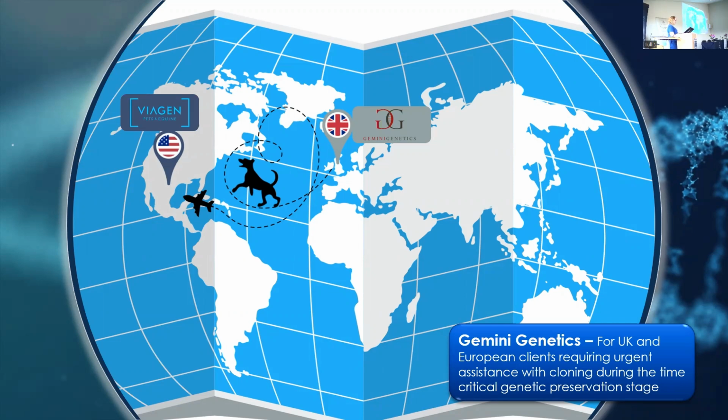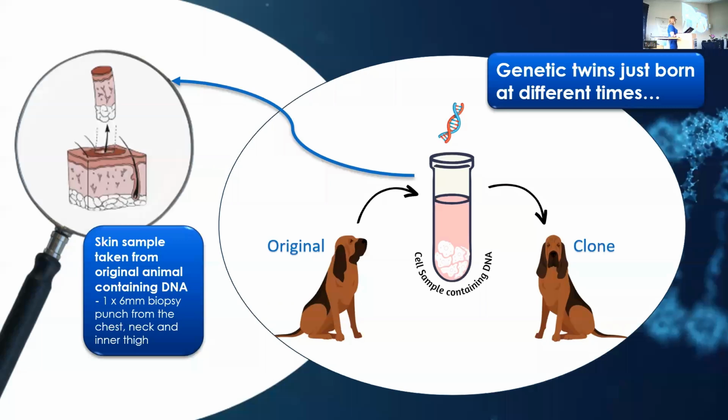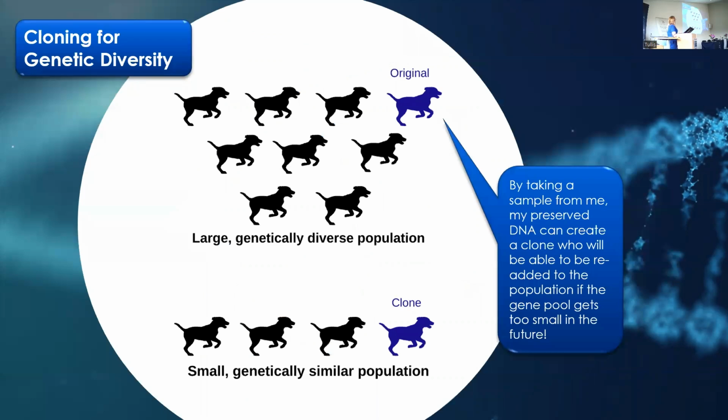I guess I'll start off with a little bit of background about cloning. Cloning is a technique in which you can make a genetic duplicate of an animal. We like to term it as an identical twin separated in time. So what we'll do is take genetics from the animal that we want cloned. We'll take a gene bank or a cell sample from that animal, and once we have that, it's saved indefinitely. Then we can use that at a later time to do cloning to bring back those lost genetics, or the genetics of that animal.